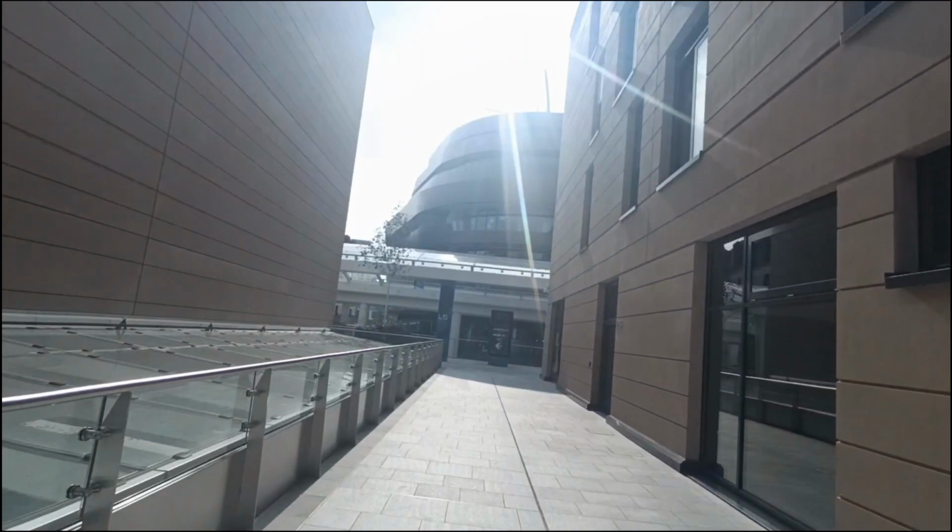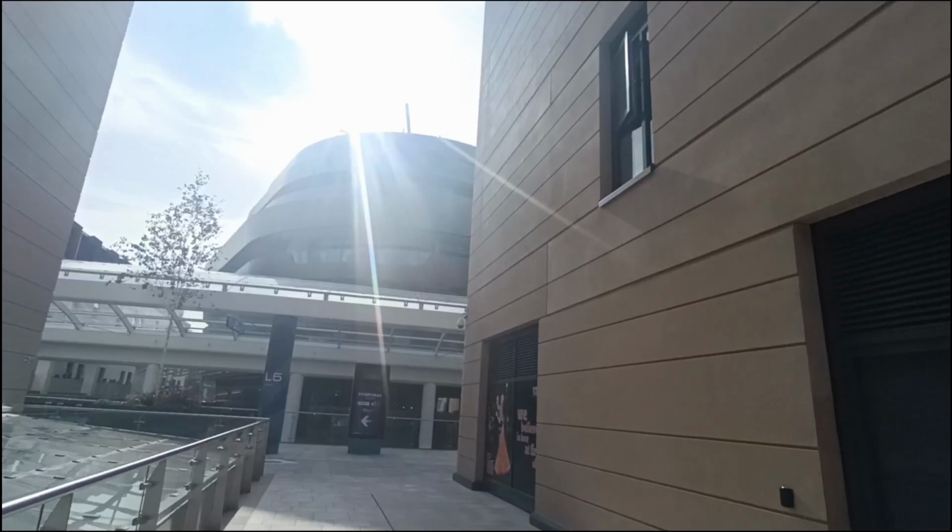Oh, this is the famous orange building at the top of it now. It's too sunny to see, so I'm just going to skip this. On the way back, you'll see a better version of the top of the orange building.